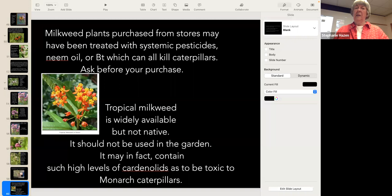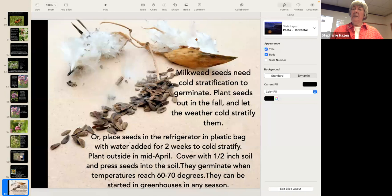Milkweed seeds need to be cold stratified. I gave you some milkweed seeds today. You can plant them outside right now and let that work, or you can plant them any time of the year and put them in a jar of water for a minimum of 2 weeks in your fridge, and then plant them. Don't plant them deep. And if you were going to start them in January, you could have a heating mat underneath your plant pot, because they're not going to come up until it's about 60 or 70 degrees.